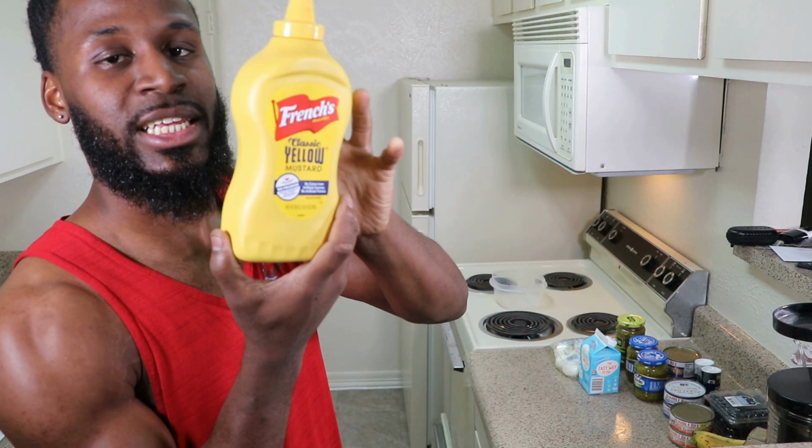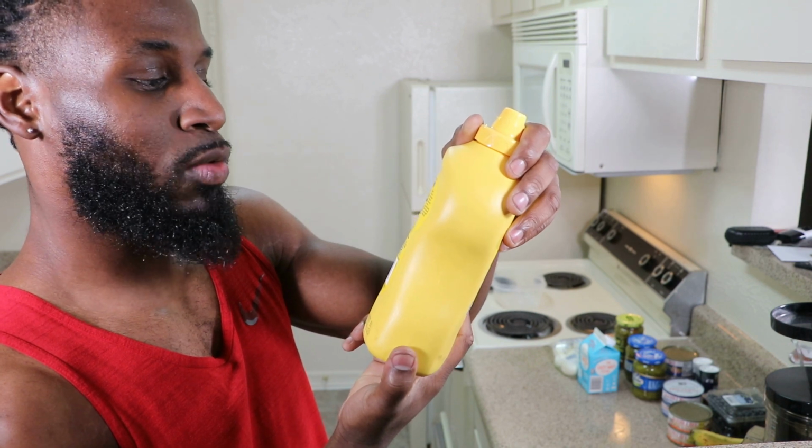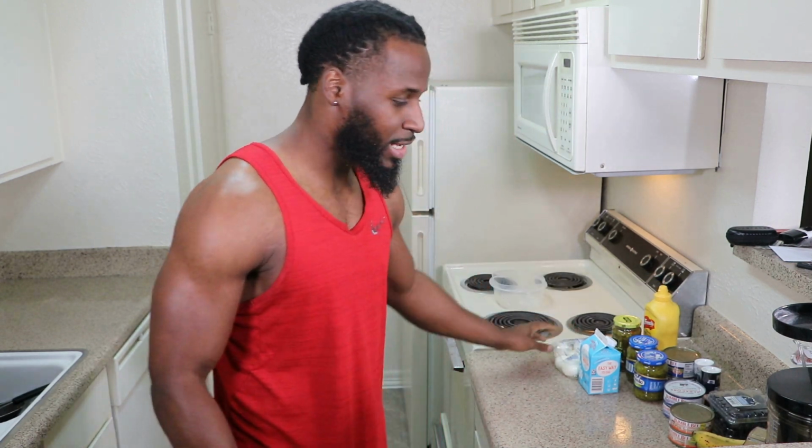Also got the classic yellow mustard. Same thing. Total fat 0, total carb 0, protein 0. And that is just about it, guys.